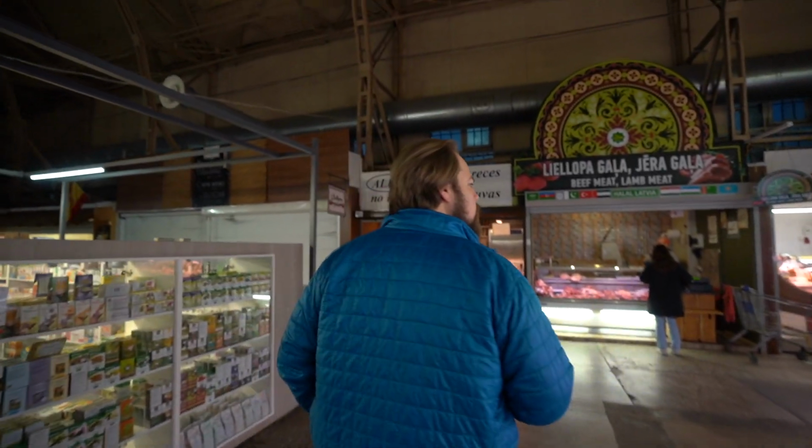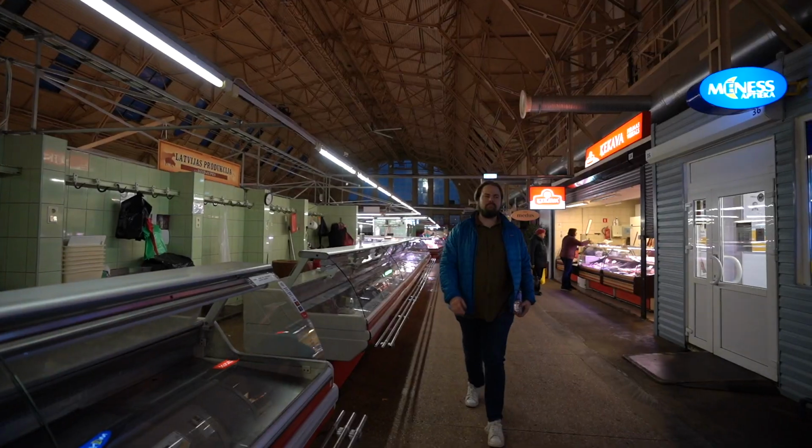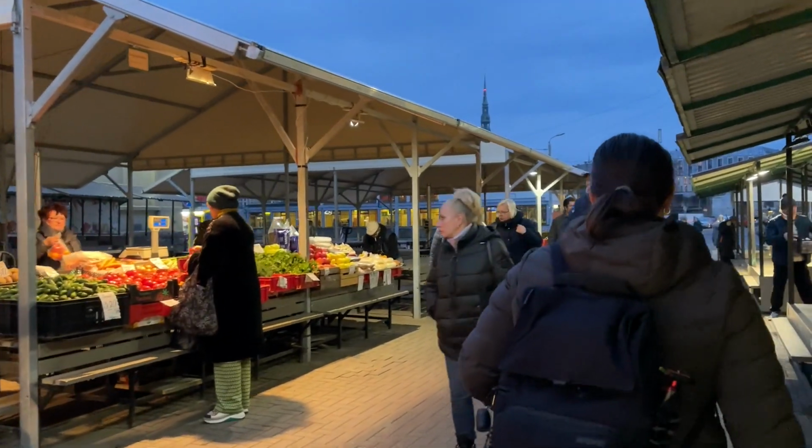I think we got a really good feel of the Central Market Hall experience today. Unfortunately, in this last hall, it seems like they're basically closing down, so there's not a lot going on. We didn't get to really try anything super traditional, like the beetroot soup or the black pudding sausage, but we got some good food.